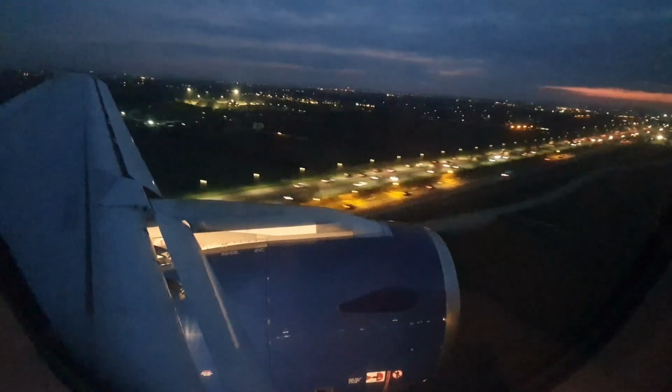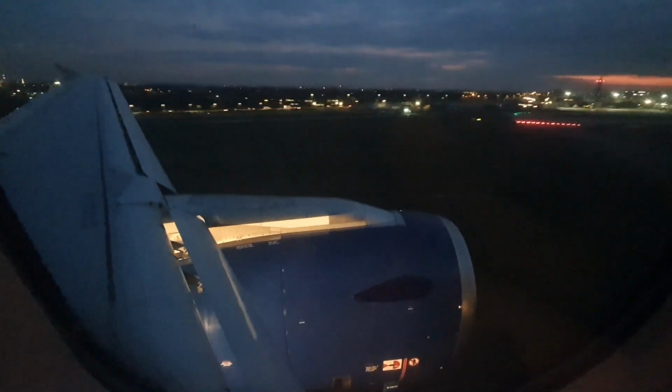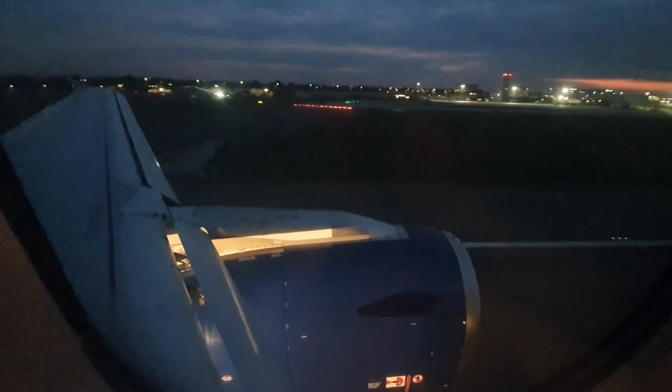We didn't manage to make up much time, unfortunately. We landed pretty much an hour late at Heathrow, and then there was quite a long taxi as well once we had landed to get to Terminal 5.